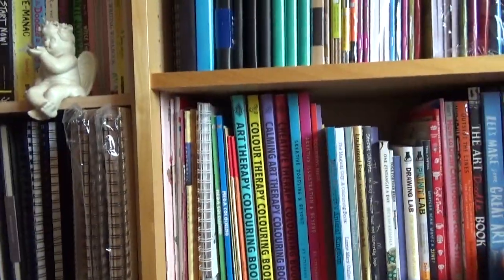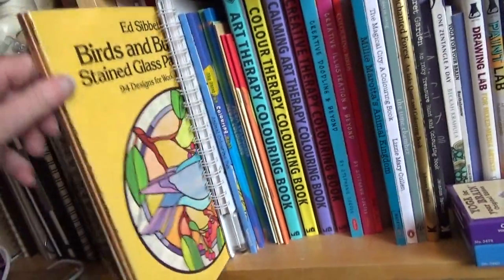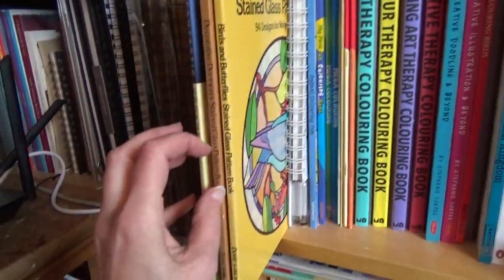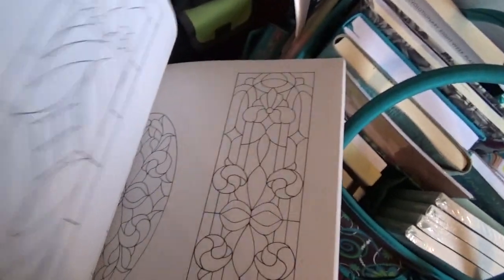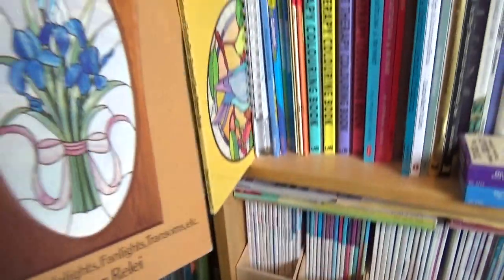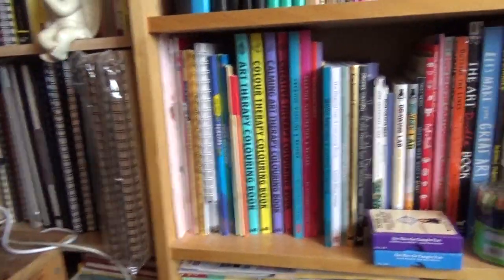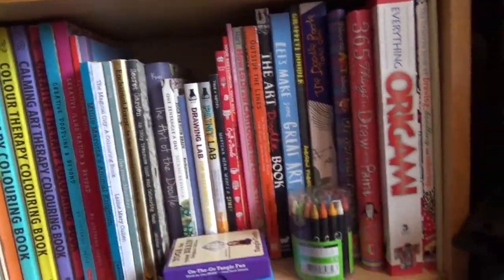Hold on, I need to put these back. There's some really old ones, some of these decorative stained glass windows. I don't even think they were colouring books, just what you're supposed to use. But I used to use them for colouring and doing tangling. I used to scan them in and then tangle inside them. But then obviously all the new style colouring books came out, so I got loads of those.